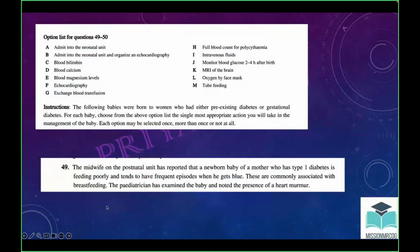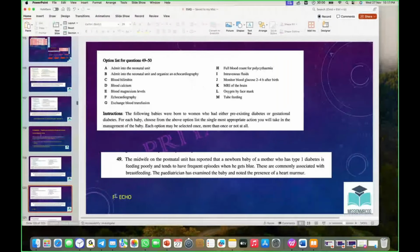Okay, now here you have to choose the most appropriate action for the management of the baby. The midwife in the postnatal unit reported that the baby of a mother with type 1 diabetes is poorly feeding, getting blue. These are most commonly associated with breastfeeding. The pediatrician shows the baby has a heart murmur. So what investigation? Echocardiography. Yes. Or B. Yeah, B would be the most appropriate action. It could be B, admit to the neonatal unit and organize echocardiography. That appears to be the answer.